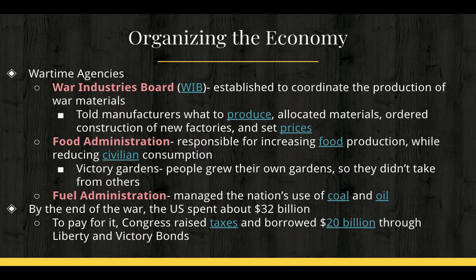By the end of the war, the U.S. spent about $32 billion overall for the war. To pay for it, Congress is going to raise taxes, and they're going to borrow about $20 billion through Liberty and Victory bonds. That's actually money that was owed to the people. It's not like they're borrowing it from China like we do now. They owe that money to the people.